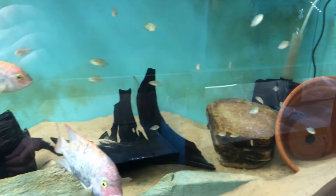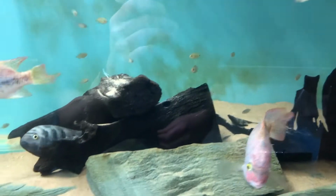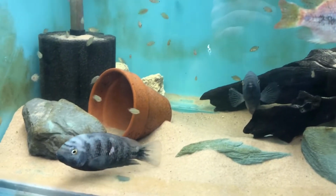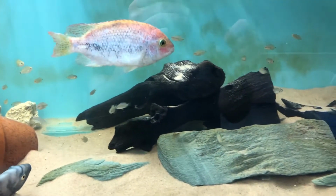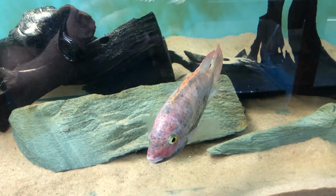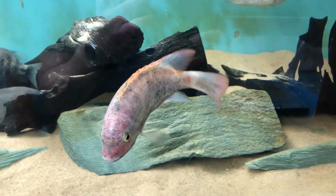But yeah, I think I'm going to have a problem with these because there is a lot of fry still in there. It has stopped the normal coloration from spawning again, which I suppose is a good thing. The pink ones did actually try to spawn last week, and they laid all their eggs on this rock here, but the eggs weren't fertilised. They were just white, and then they'd gone again the next day.